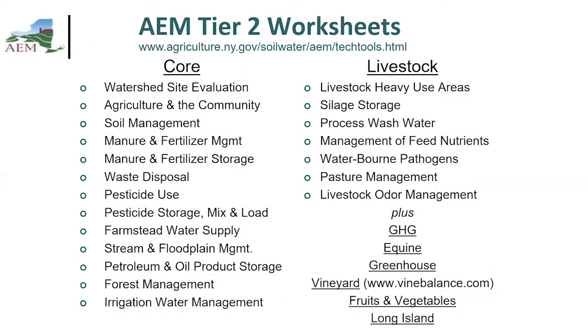Okay, so some specifics about the initial bar for a New York State Grown and Certified, what it means to have a Tier 2 assessment. So based on what management areas are found around the farm or out in its fields, the district will select among this list of AIM tier worksheets. And these are the titles for them, and you can see they're kind of self-explanatory about what area of management around the farm they would focus on.